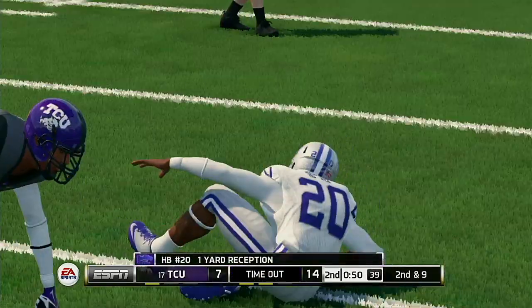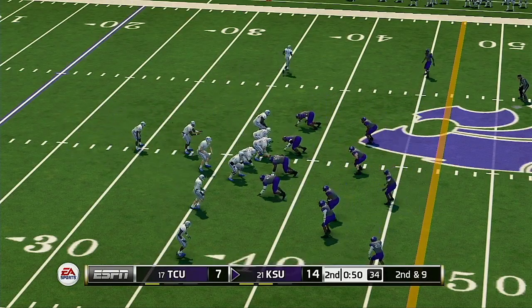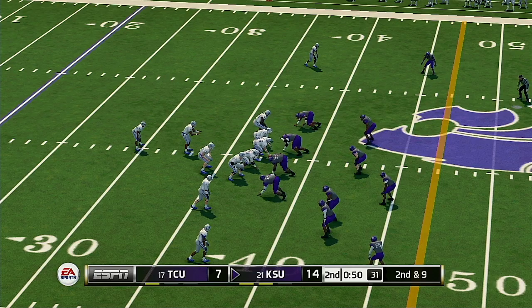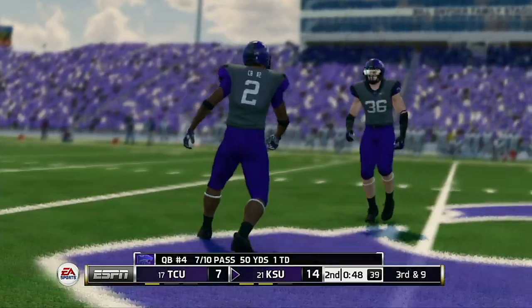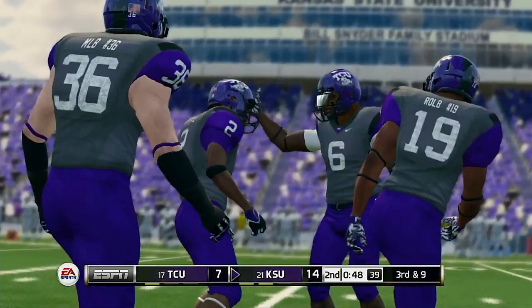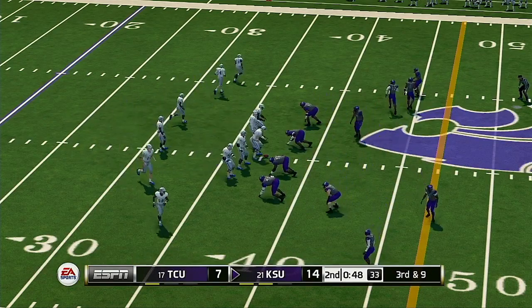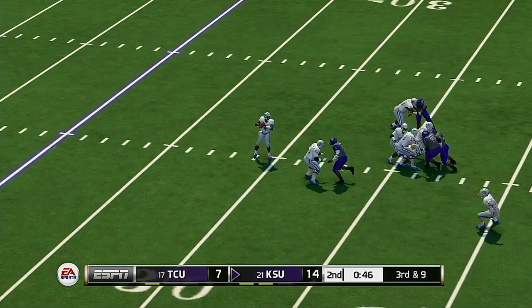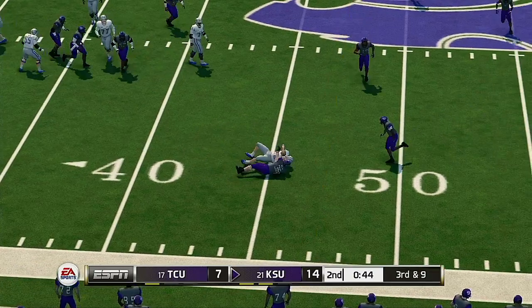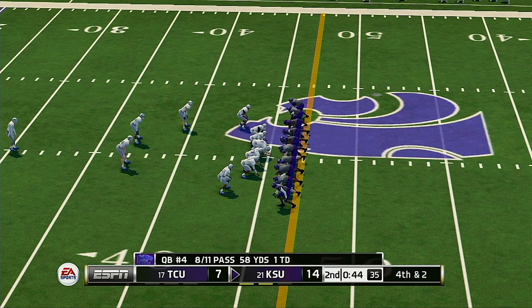Pulls it in and stopped in his tracks with that tackle. The Wildcats will use their first timeout of the half. Their own 37-yard line. Third down. They come out in an empty backfield. He's tackled in the open field. I know the defense would have liked to have prevented such a big game, but the important thing is that they held and brought up fourth down.